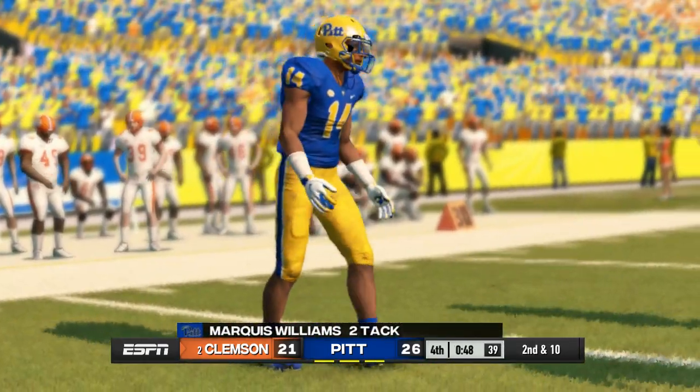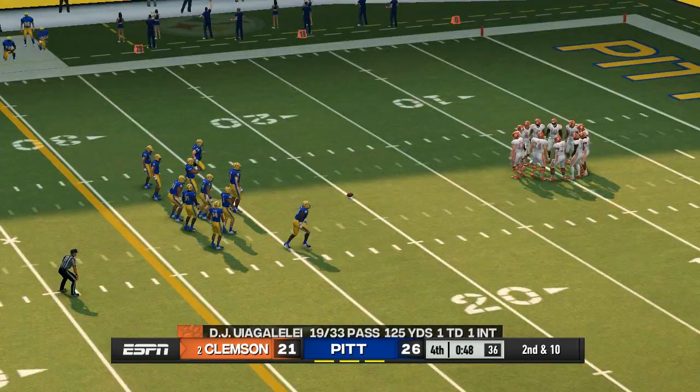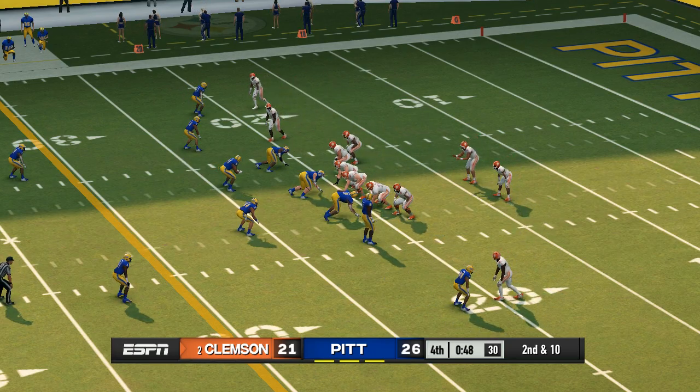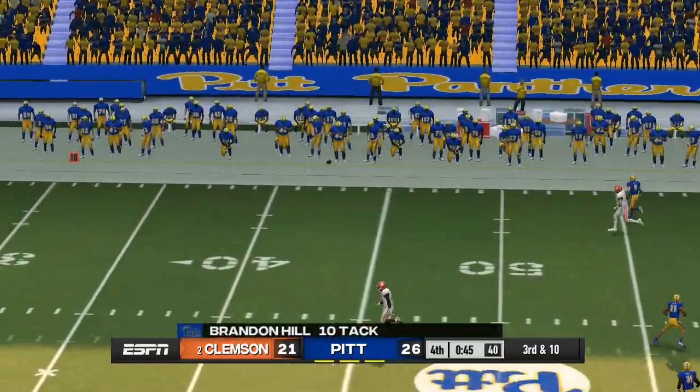Incomplete. That pass sailed over the receiver's head. This guy can wing it, that's for sure. He just needs to improve on his accuracy. From their own 20-yard line, second down, under a minute left. Fires that quickly, incomplete.